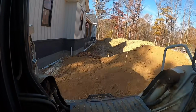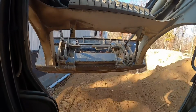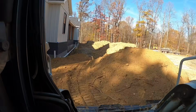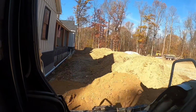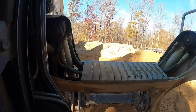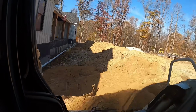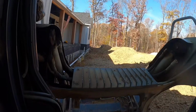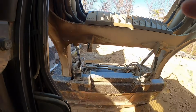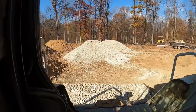It's been a while since I ran this thing through the dirt. Makes a few more rattles and a few more noises than the new Hyundai does. Still works good. It's just not near as quiet.